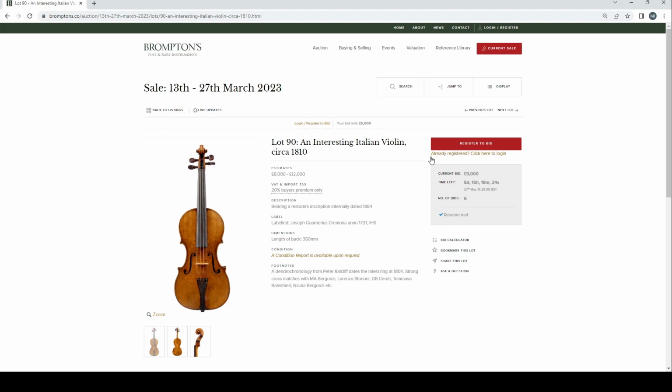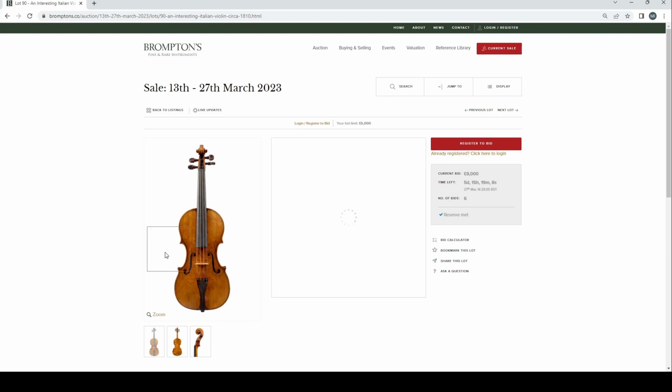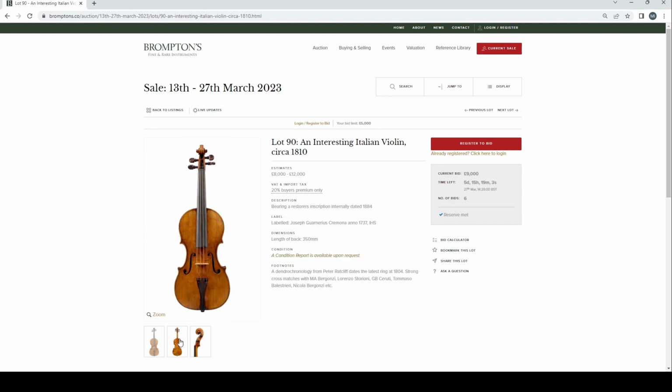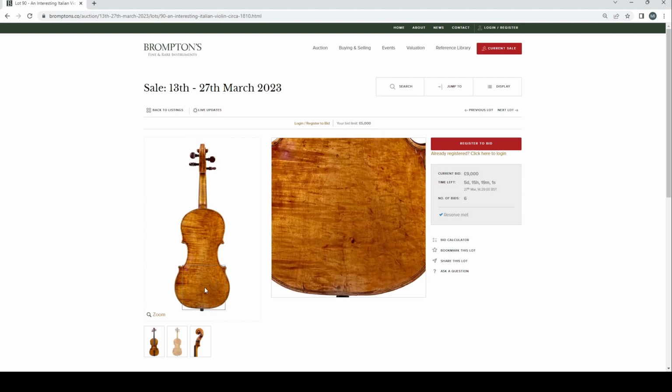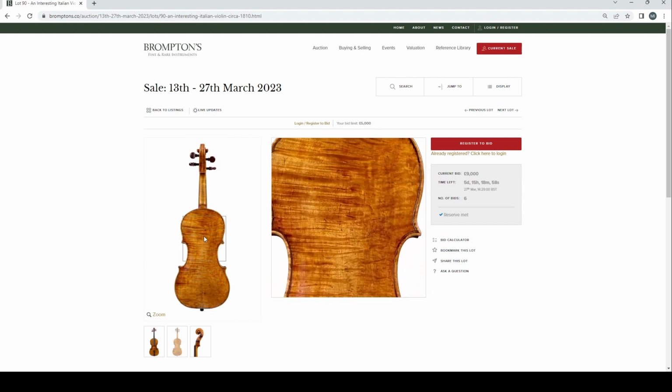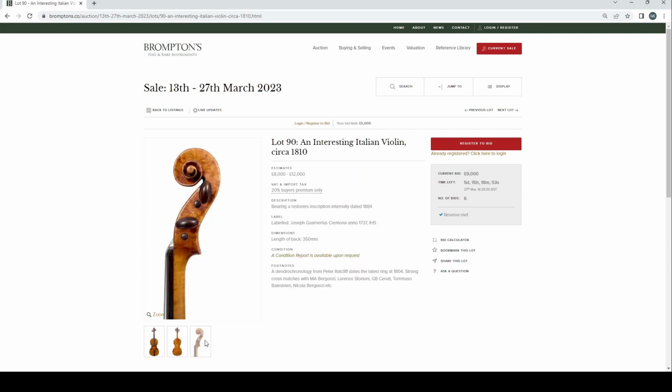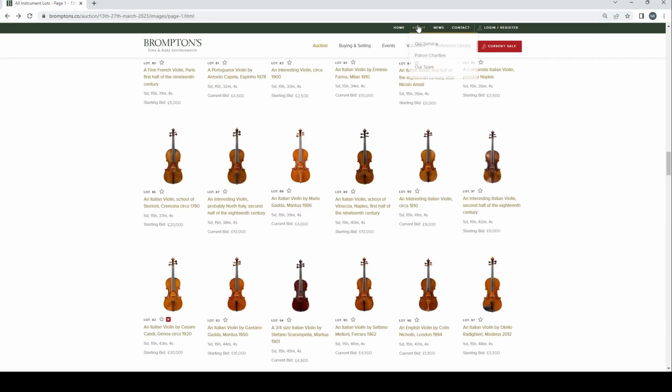Dendro report from Peter Ratcliffe dates the latest ring at 1804. Strong cross matches with M.A. Bergonzi, Lorenzo Storioni, G.B. Cerruti, Tommaso Balestrieri, Nicola Bergonzi. 6 bids, 9,000 on that, 8 to 12. Cool looking scroll on that one. Length of back 350. Wow, that's a really nice back on that instrument. I have to remember this lot 90. It's a nice looking instrument. Let's see what else we've got here.